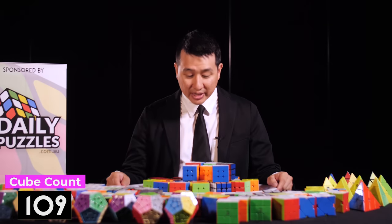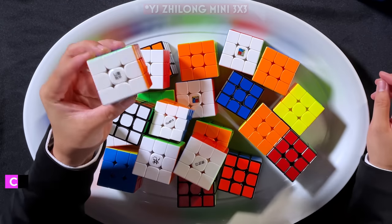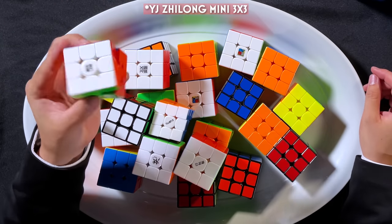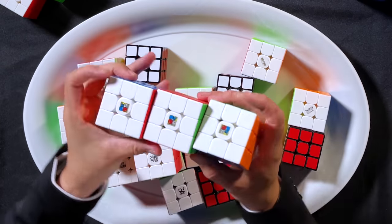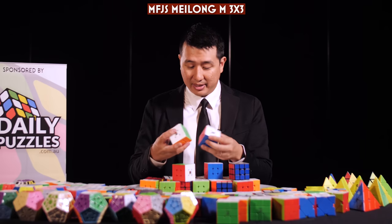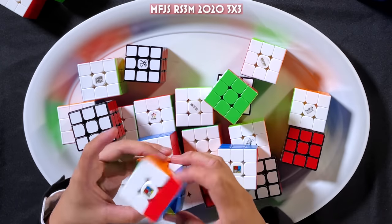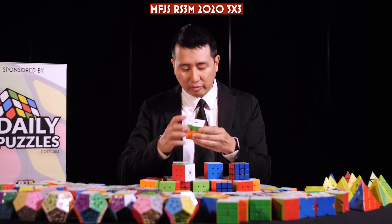These, I believe, are the rest of my magnetic 3x3s. This is one of the new T mini 3x3s that just came out recently. Another mini cube that I had considered was the mini vault. I've got a few MFJS cubes over here. Some of these would be the Meilong. Some of these would be the RS3M. That's the RS3M right there. I really, really like that cube. It has a bit of a weird plasticky sound to it, but it's a great budget cube.